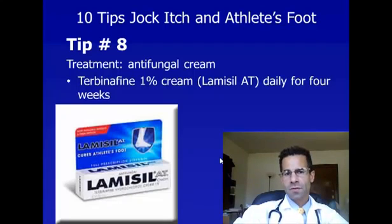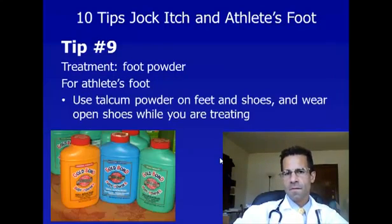I recommend terbinafine 1% cream. The over-the-counter name is Lamisil AT. I recommend applying it daily to your groin or to your feet, whichever area is affected, for 4 weeks.